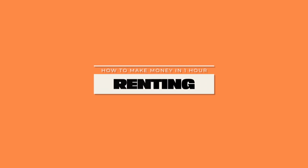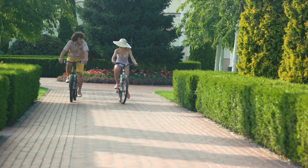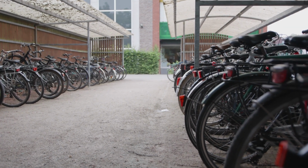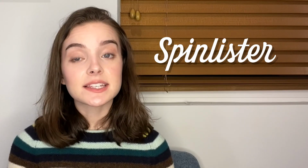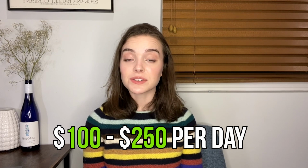Not into selling? How about letting folks borrow your stuff for a fee? Got a bike just chilling in your garage? Rent it out! Tourists or cycling buffs might just be looking for a ride. List it online or take it to hotspots and find renters. Sites like SpinLister can help. You could charge anywhere from $100 to $250 per day for bike rentals in some cities.